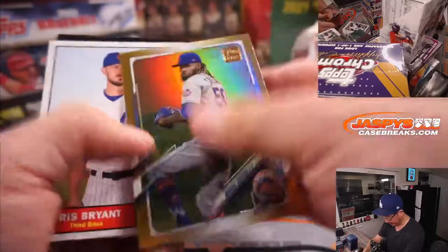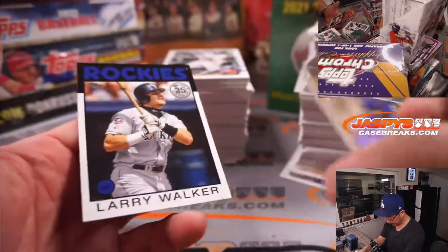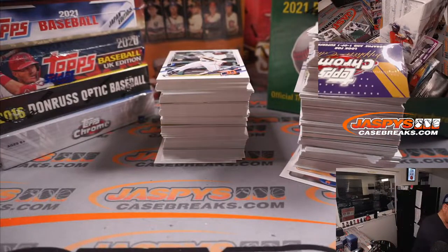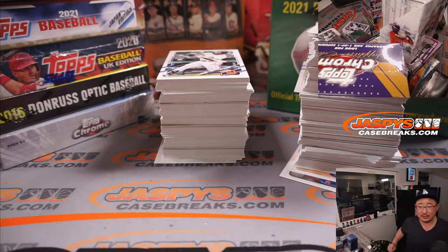That'll ship because that's an insert, so will that. Yeah, Rockies did start the season pretty well. They're 6-3 to start the season.